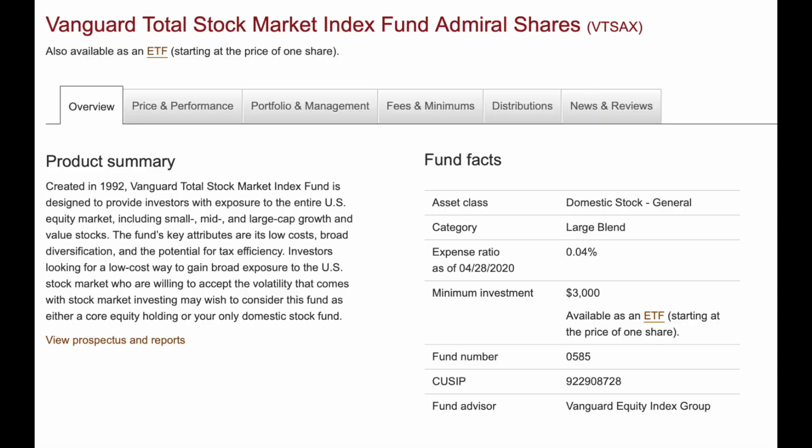Now, if you want to go a little bit broader than that, you can go with my favorite, VTSAX, which is the Vanguard Total Stock Market Index Fund. And essentially what it does is it just goes a little bit more outside the S&P 500. It gets some of those small cap or smaller companies involved. It has the same minimum of $3,000 and expense ratio of also 0.04%.